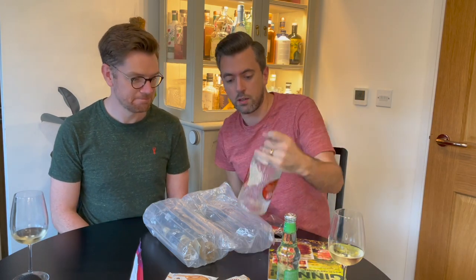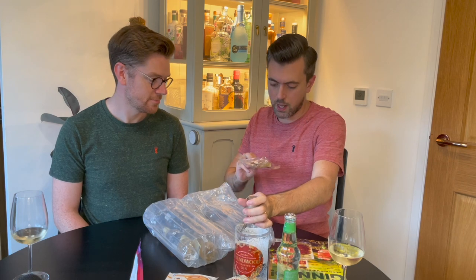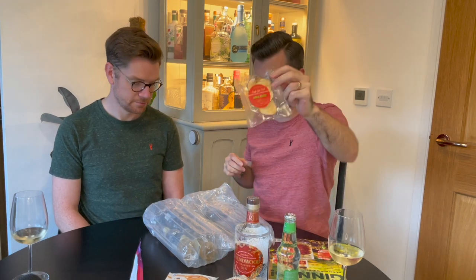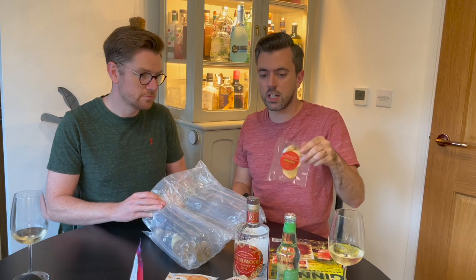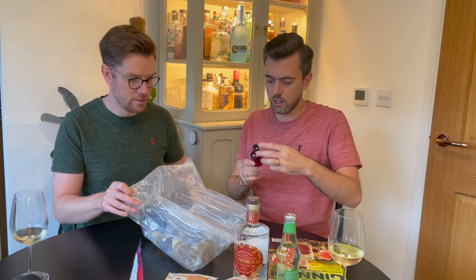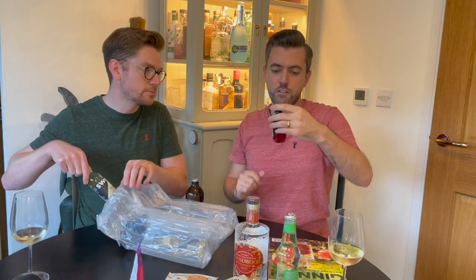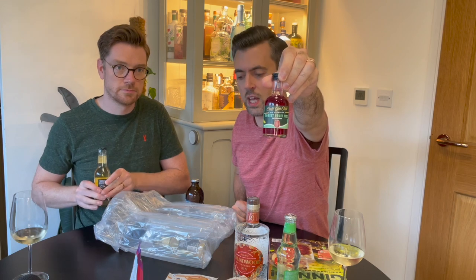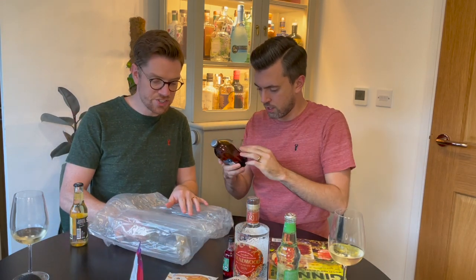Yes, so we got the Roundwood gin. We have some apple slices for the garnish. The garnishes you tend to get are for when you're making a gin and tonic rather than the cocktail. Ooh, gin cocktails. So, Forest Fruit Fizz cocktail syrup. So, you'll get the cocktail syrups that you need for the cocktail.